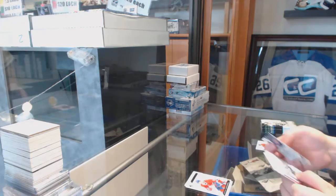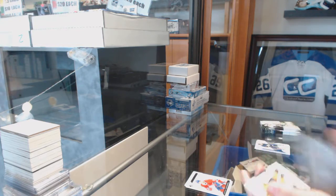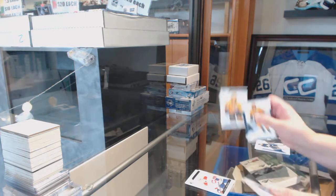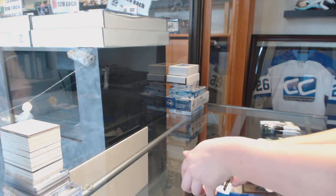Rookie of Jesperi Kotkaniemi for the Montreal Canadiens. Blue of Crosby for the Penguins, rookie of Juulsen for the Montreal Canadiens, and a Tolvanen rookie number to 1199 for the Nashville Predators.